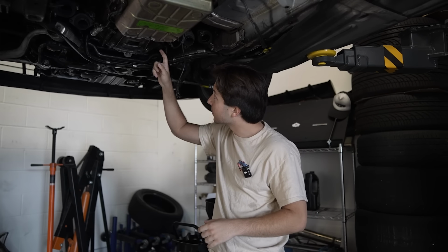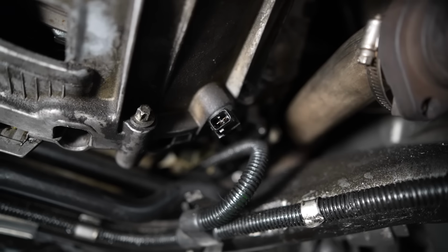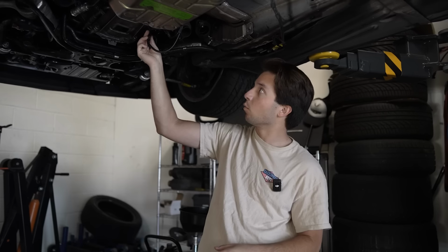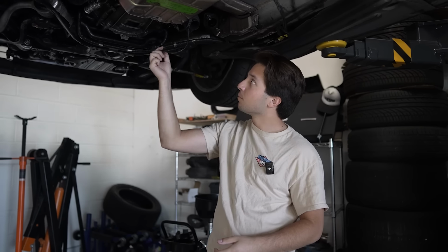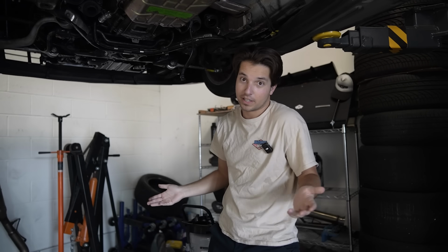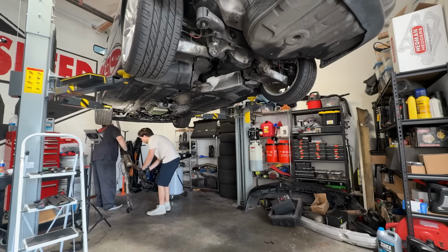Now, there's little teeth, little keys on the sensor, and it's causing this to not plug in. See, I plug it in and it won't work. So what we're gonna do is grind those off, plug it in, maybe throw a zip tie on it and see if that works. I mean, it's a sensor, and then we can put the exhaust on and start this car up.